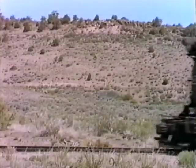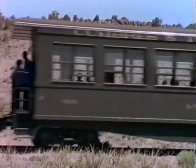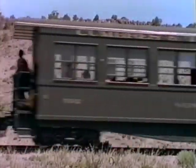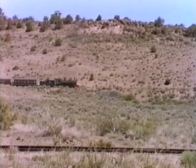Whiplash Curve is located at milepost 295.7. Here, the 489 must negotiate the mesa by climbing three levels of track. The train also crosses the state line three times between Colorado and New Mexico.